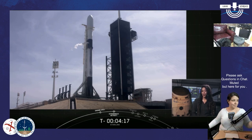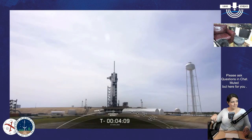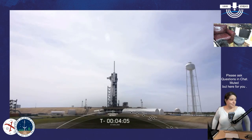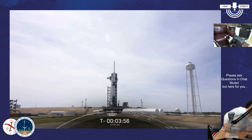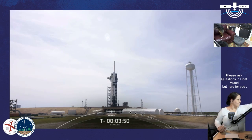So we are currently just over 4 minutes away from liftoff, and Falcon 9 is moving into the final stages of the countdown. The first and second stages are nearly fully loaded with 1 million pounds of kerosene fuel and liquid oxygen. It's a clear, beautiful, gorgeous day out there.